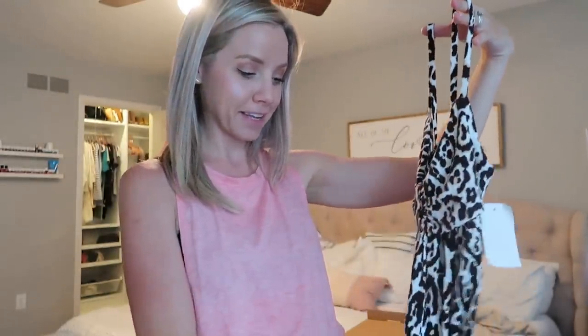I love when it has, I forget what it's called, but when the cut is above here, so then it stops and kind of just accentuates your bump. But anyway, I'm just gonna go ahead and lay everything out on my bed. I'm already really, really happy and excited about the first item. I have a good feeling that I'll be keeping this one.